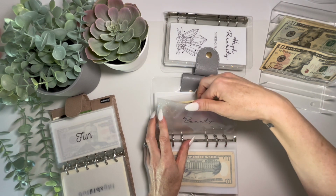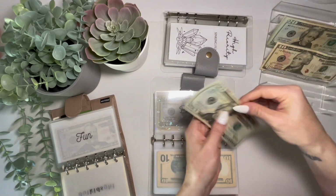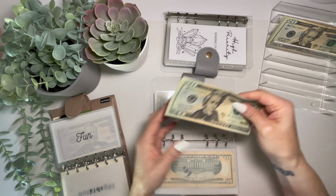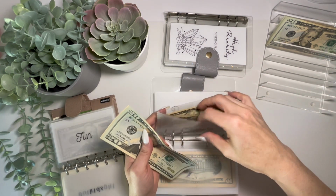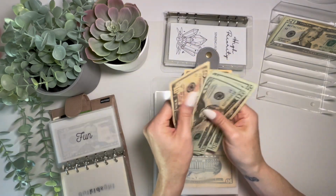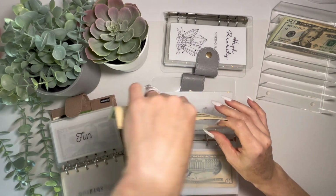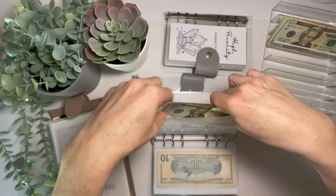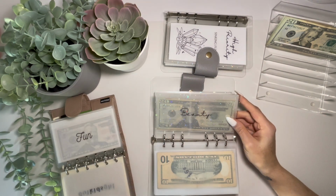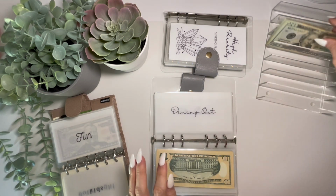All right, so beauty is going to get 50. I already have 50 in here. I didn't use it last month. But what I'm thinking is 50 a month is what we're going to allocate to this envelope. I'm going to keep that 50 in there. I'm really curious to see how we do. And then if there's anything left over, that will be rolled into either our month ahead binder or towards any of our other larger sinking funds maybe. So that's that. Dining out is going to get 100.